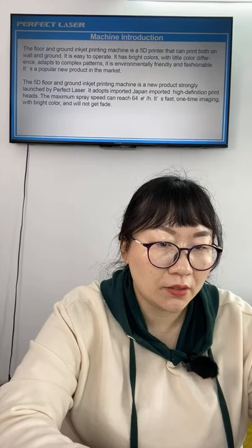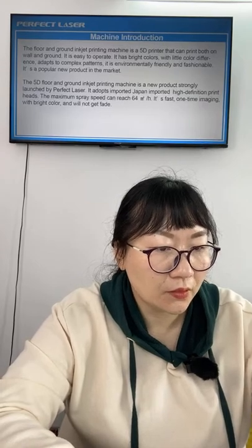The floor and ground inkjet printing machine is a 5D printer that can print both on wall and ground. It is easy to operate. It has bright colors with little color difference. Adapt to complex patterns. It is environmentally friendly and fashionable. It's a popular new product in the market.